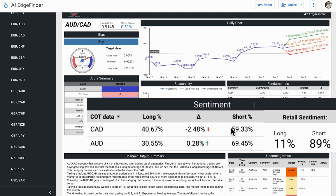So again, if you're familiar with these videos, you know that I mentioned that we don't consider something to be a sell or buy bias, retail or institutional wise, until it crosses a 60% threshold. So Canadian dollar sitting at 59.33% short is right on the edge of us being able to consider it as being officially shorted by institutional traders.